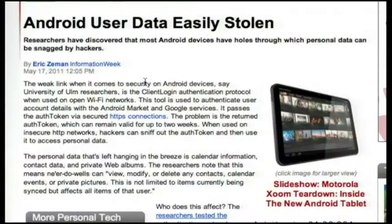When an Android device authenticates user details for Android Market and Google services, it passes an authentication token in clear text. The problem is the returned auth token can remain valid for up to 2 weeks. When it's used on insecure HTTP networks, hackers can sniff out the auth token and use it to access your personal data, like your calendar, contact data, photos, and web albums, if you have Android 2.3.3 and below. Which a lot of people do.